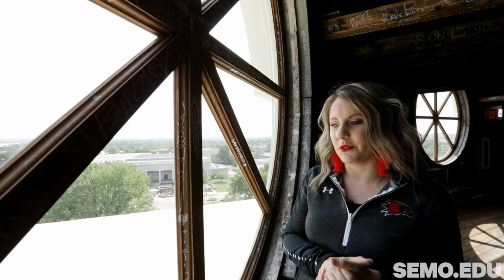These windows used to open. There's a story about some mischievous students who were trying to get a better viewpoint of the John Philip Sousa concert and climbed out one of these windows onto the roof. They were closed up pretty soon after that.